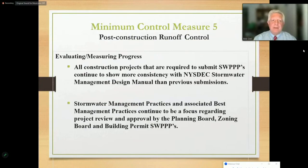These are evaluating measures and the progress. All construction projects that are required have to submit the SWPPPs. We make certain of that in our department, and the stormwater practices and associated best management practices continue to be a focus regarding project review and approval, and they are all implemented. Any project that goes before the planning board, the zoning board, even at the building permit, SWPPPs as well. Next slide, please.